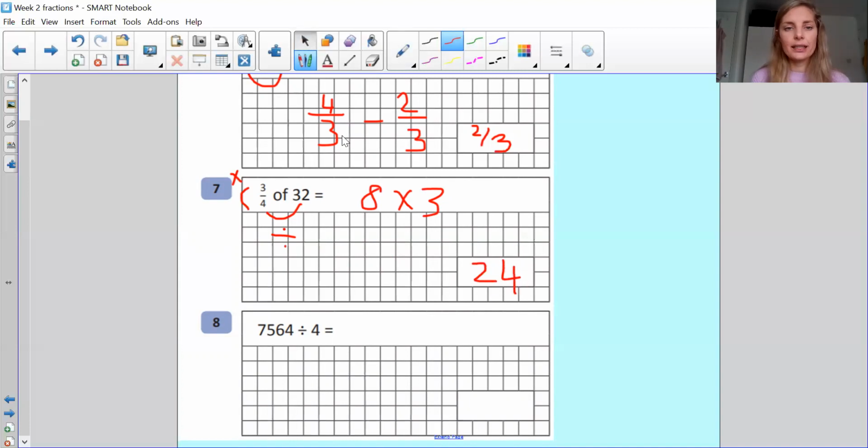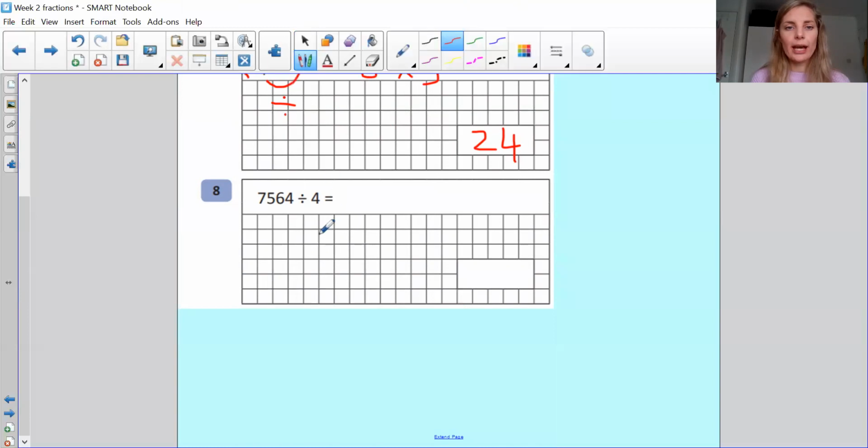Right, question number 8 is our division. So making sure we have our bus stop and 7,564, and I put my 4 there. Right, 4 goes into 7 once, and I'm left with 3. 4 goes into 35 8 times, and I'm left with 3 again. 4 goes into 36 again. No, it goes in 9 times exactly. 9 times 4 is 36. And 4 goes into 4 once. So there are no remainders there. And I'm happy.